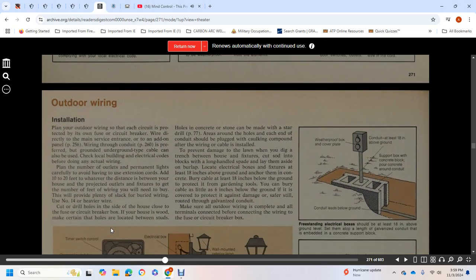Outdoor wiring. Plan the outdoor wiring in groups; each circuit is protected with its own fuse or circuit breaker, with a directive from the main circuit panel or an add-on panel. Conduit is preferred, with a grounding underground type of cable. Can also be used. Check the local building and electrical codes before doing any actual wiring.